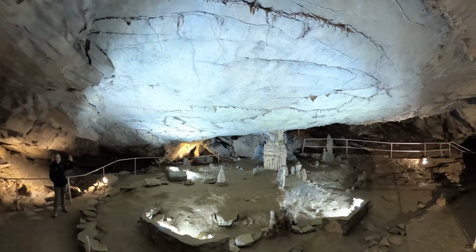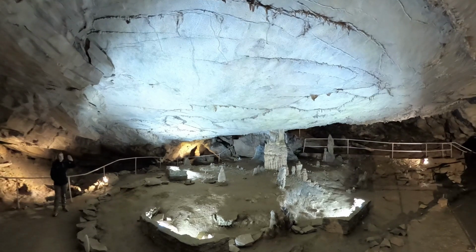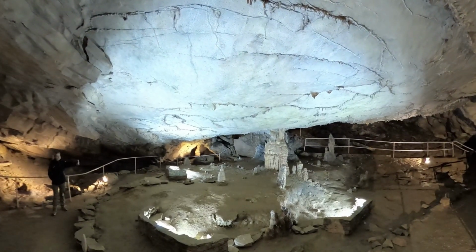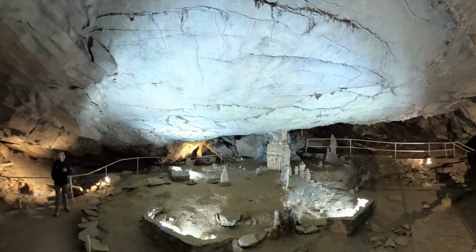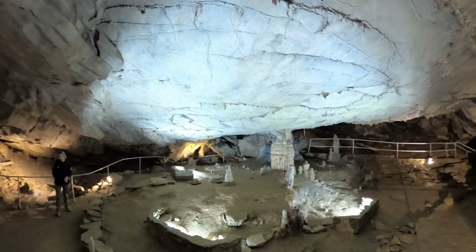The reason it's called that is because in the middle of it, that's a column, ceiling to floor. But the context on the cathedral room is that it was described as a cathedral, and the formations down below are described as people praying. Oh, that's cool. If you guys see it, that's so cool. I have never seen it. I just repeat it because that's the context.